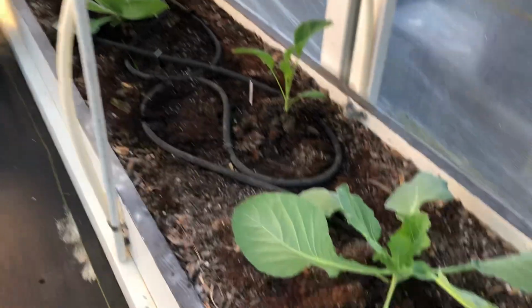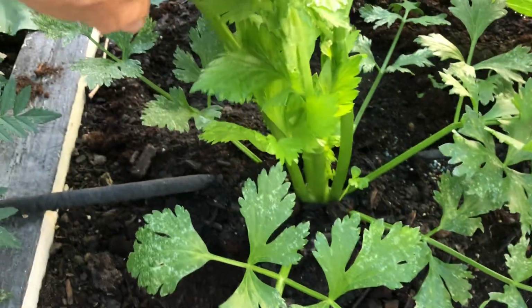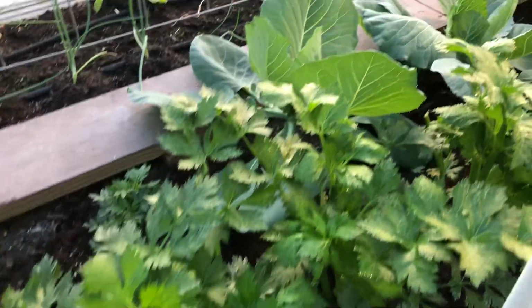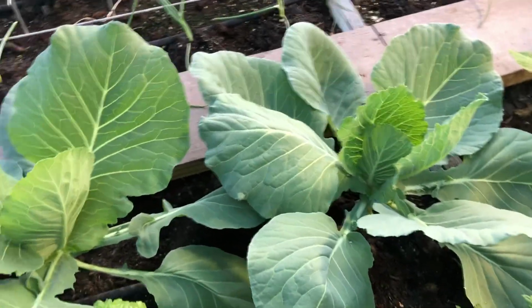So down here we got some cabbages. We finally got the cabbages going. And over here I'm growing celery, and it's just beautiful celery. I've never grown it before. That's going to be interesting. They say that celery tastes better if you grow it than from the grocery store.